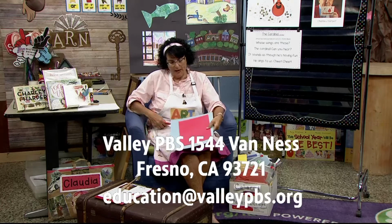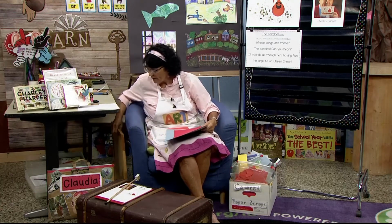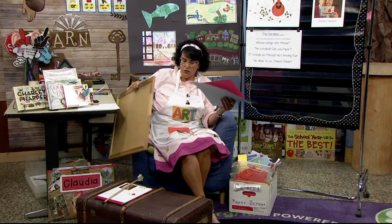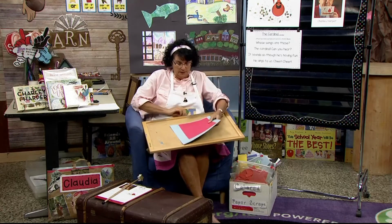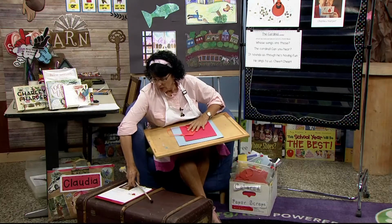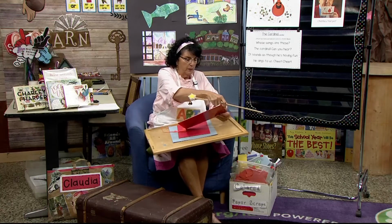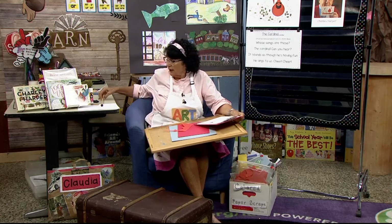Look at all I have today. I did bring orange. I may not use it, but this is my background. I'm using blue and this is the bird red. So if you have these things, terrific. If not, you can just draw them as we cut and paste them. And I think I will use my clipboard as my inspiration, and maybe I'll bring the big one down for you to look at as we work.